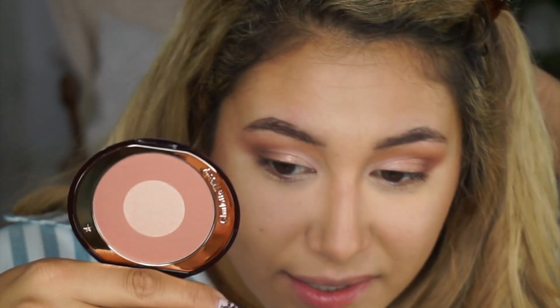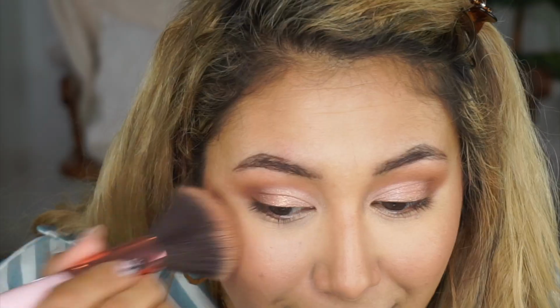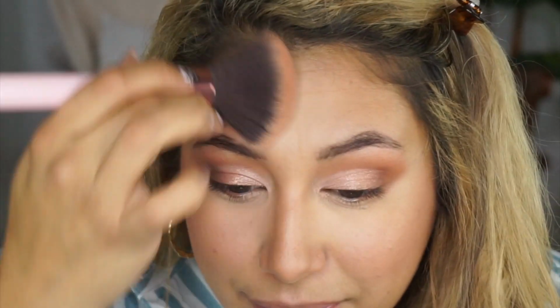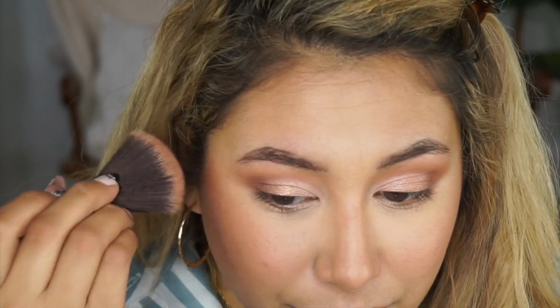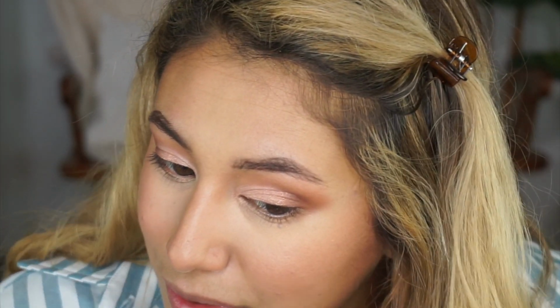I'm gonna use the highlight, but first I wanna use the blush. Here's the Pillow Talk Cheek to Chic blush here in the shade Pillow Talk. And this is what the blush looks like. So let's get into this and check it out. Oh, that's pretty. And it matches this palette perfectly. Wow, that's actually really pretty. It's like a natural pink. Oh, actually really, I'm digging that. Looks nice.